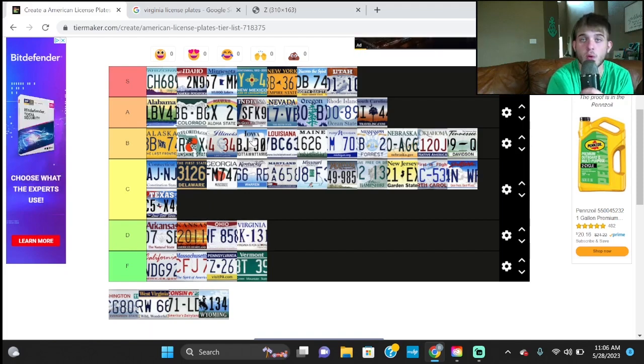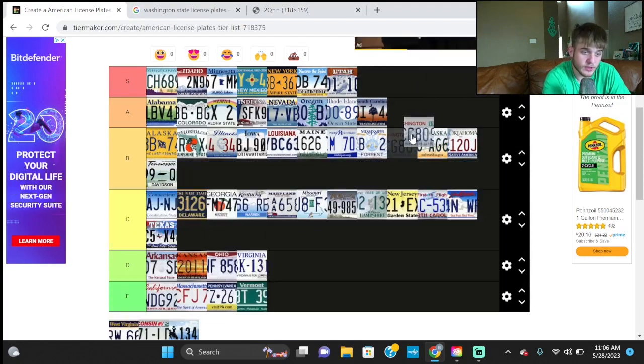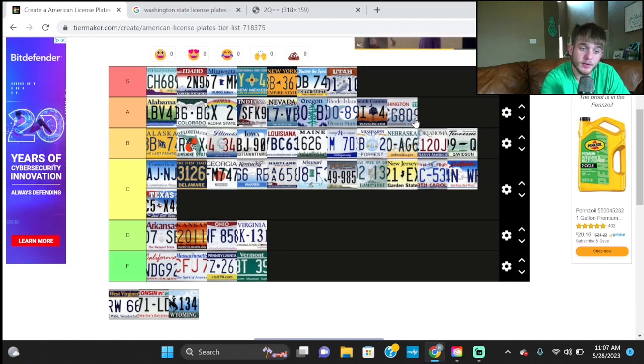Next up, Washington. All right, Washington. Evergreen State. I think that's Mount St. Helens in the back. But this is a good one. I actually really like this one. It kind of has the older license plate style that sometimes works, sometimes doesn't. I think the fact that they've kind of diversified the state so it works better even now. Gonna put it A. I think it really fit the state.